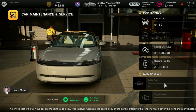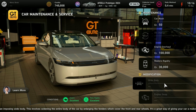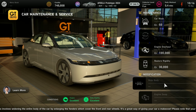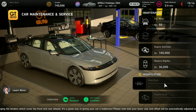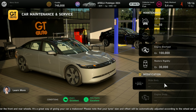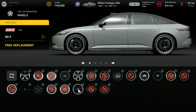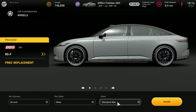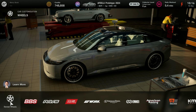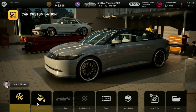There is unfortunately no wide body, which I sort of understand because it's a concept car, but again I sort of don't understand because it was built by Sony, who made the game, so they could do whatever they like with it. We can though change the wheels. What do we want? Yes, look at that. 22-inch wide. Oh, we can't offset them because there's no wide body. Excellent. That looks better than I thought it would, actually.